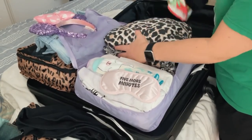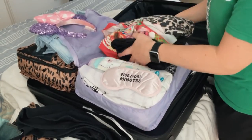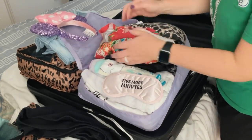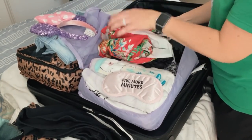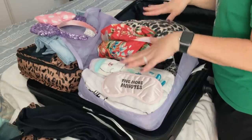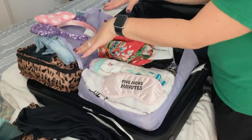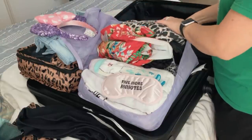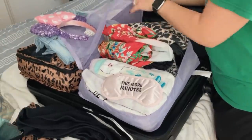But I'm just so shocked how much I can get into these packing cubes. They're awesome. And I'm not really doing it by outfits because I can get all my pajamas and loungewear and stuff in here. I'm able to get all my outfits on the other one. So it's not like tops, bottoms, not separate in that way at all, because I was shocked how much I could get in here.